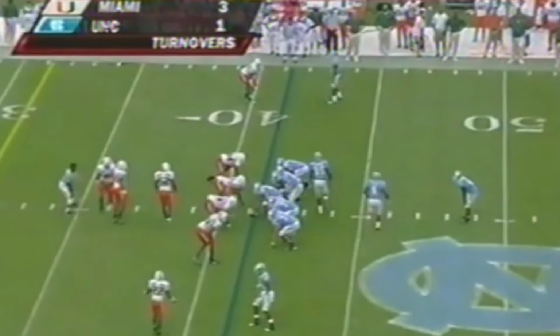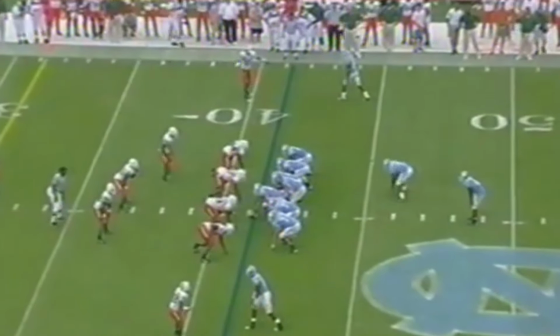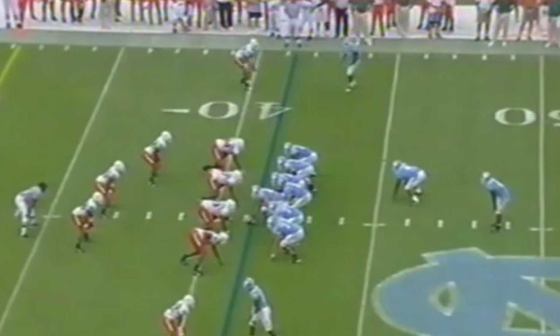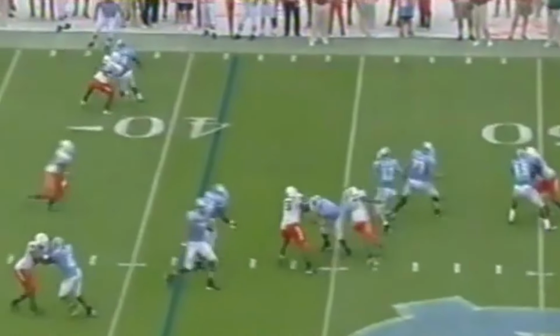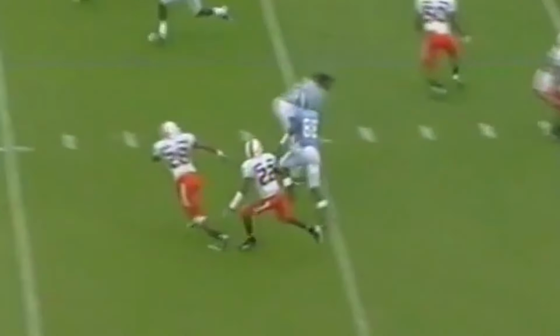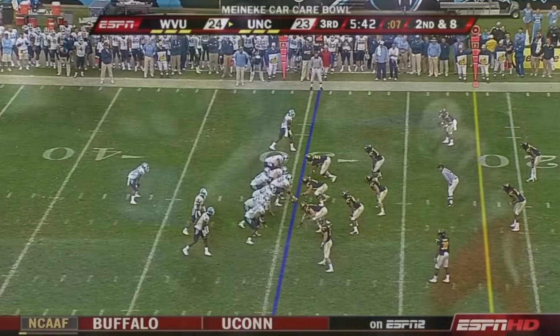Sturdivant, the true freshman from Oakboro, North Carolina, having a heck of a game, as Ray mentioned, blocked a punt earlier today and now comes up with the interception. Yates on the run, completes it for the first down to Hakeem Nix, who steps out of bounds at the 26-yard line. That's a 15-yard gain. That's skill.